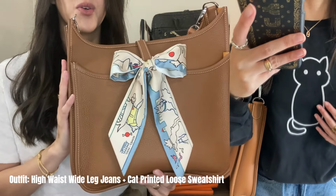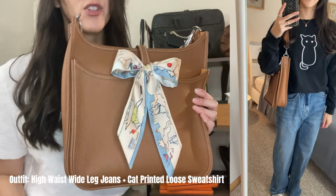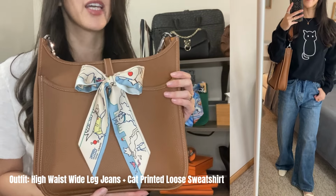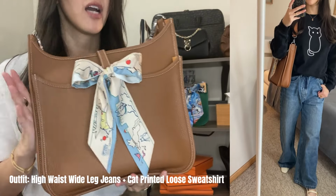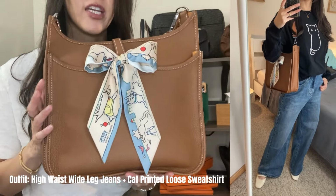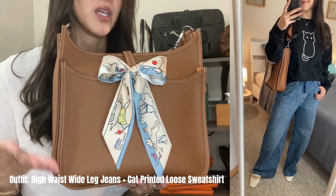And while I do store her with a bag insert, she has one in there right now, I actually prefer to use her without one. Even if things do get bulgy at the bottom, maybe if I can find a really soft insert, I might try that instead. So if you have suggestions for an insert that's more for protecting just the unlined interior rather than giving it shape and structure, please let me know. I just like having it be more relaxed.